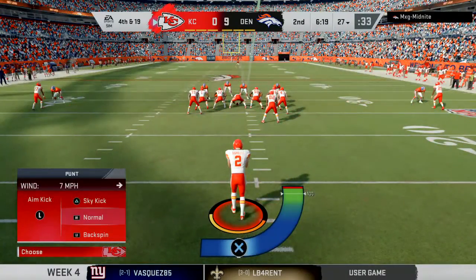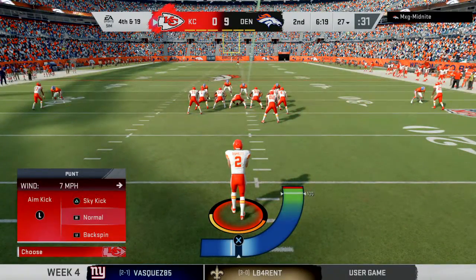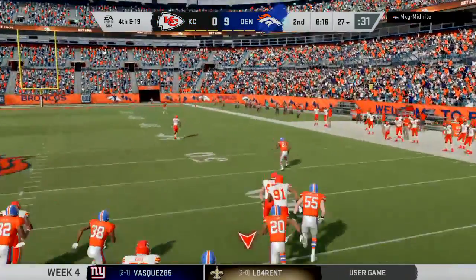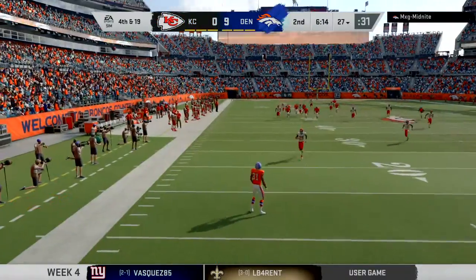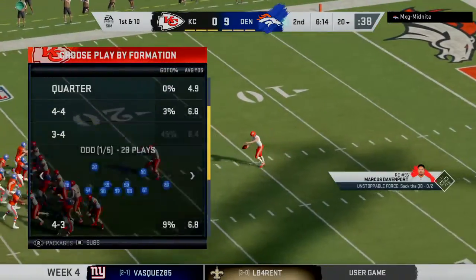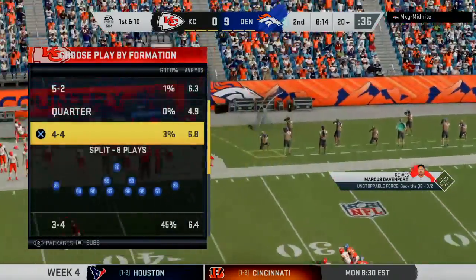Here's the Chiefs punter now. As the drive goes backwards, so he's on to punt it away. This is away and a very good kick angled for the sidelines. No returning this one. It sails out of bounds, and they'll spot it right at the 20.